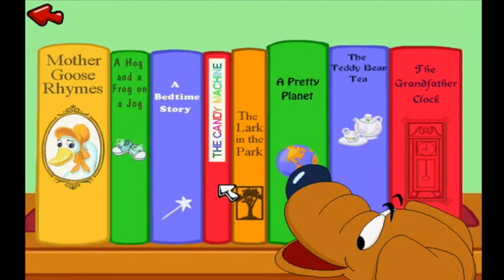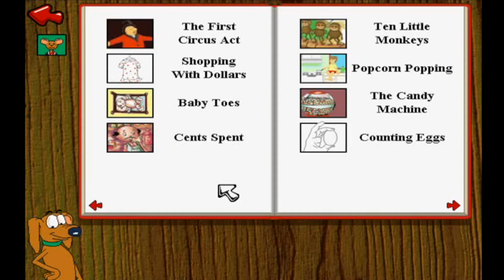This part of the book is called the Table of Contents. It lists all the stories that are in this book. Click on the story that you want to read.